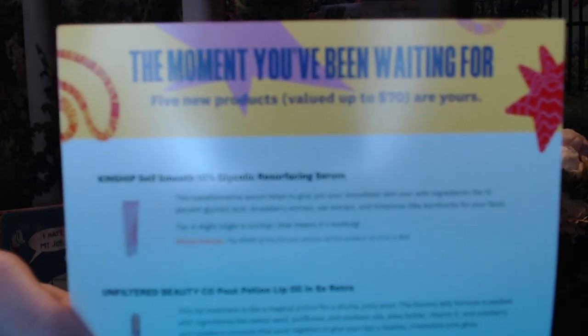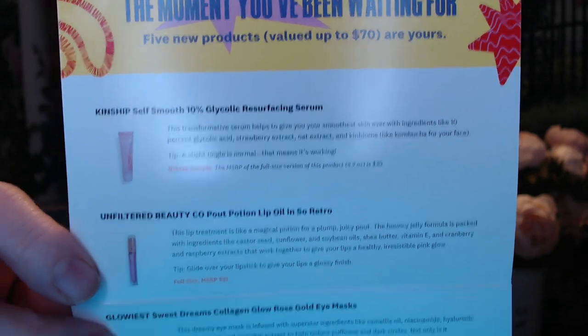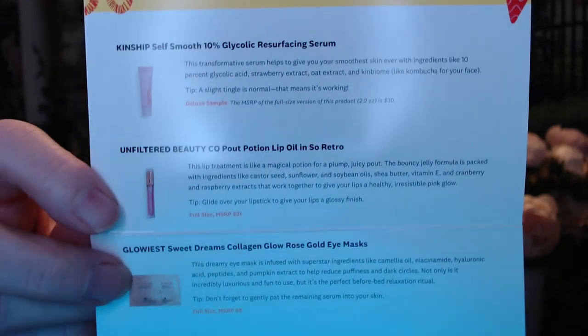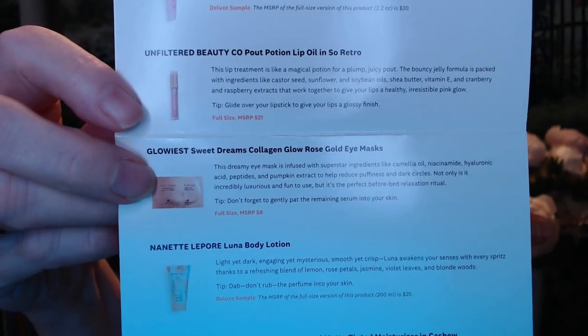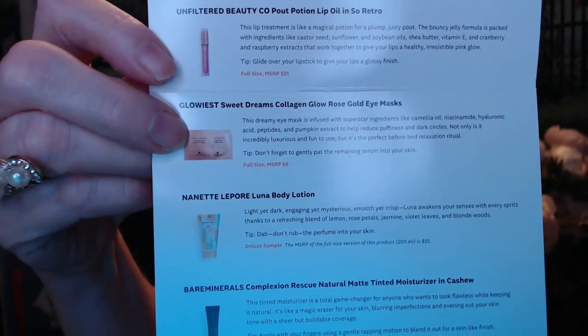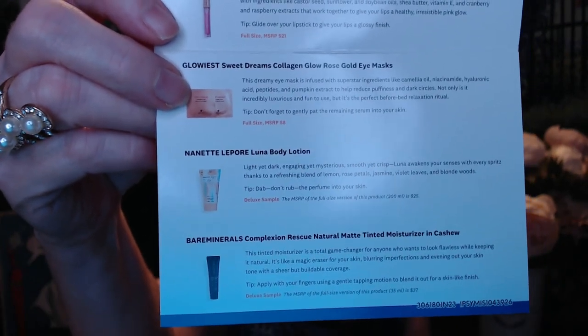Sorry about that. So the inside of this, most of the time it's going to be generic. Mine happens to have the items that they picked in here. So we've got a little bit of a description, how to use the product. If it's a full size, it gives us the MSRP. Sometimes on the deluxe size samples, it's going to tell us the full size value of the product. And that way you can decide if you like it, if you wanted to pay that much for it or pay that little for it. So anyway, let's get into the box, shall we?